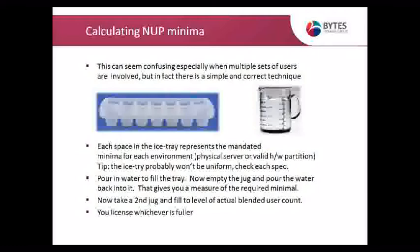So if we poured water into this ice tray and all the compartments filled up, now we empty the jug and pour in what we just filled up. That tells us what the total of all the minima for all those environments would be. And if you then take a second jug and fill that up to the actual, what I call the blended user count, I'll come back to that in a moment, then you license whichever is fuller. So if the minima is greater than the actual users, then you cover the minima. If the actual number is greater, then obviously you have to license those people.